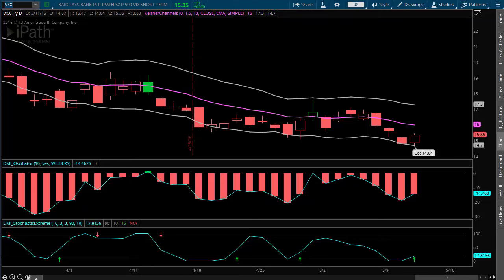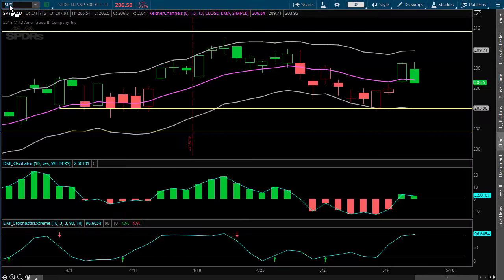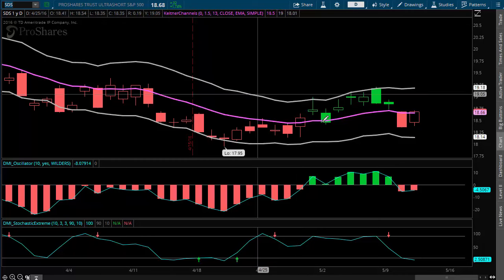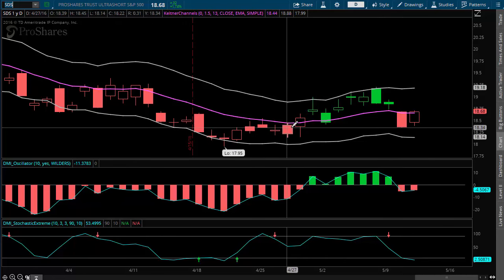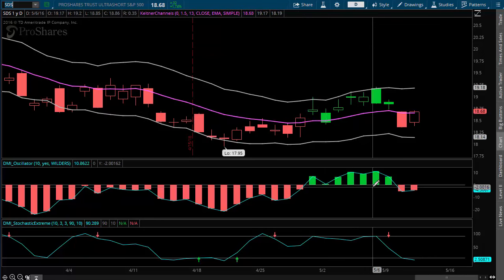So instead of doing that again, I actually went with straight up SDS, right? So SDS is a 2 times ultra short S&P. So I picked some of this up. This was actually back in here, so I'm up ever so slightly in the trade, and you can see that it mimics the SPY, but in a reverse fashion.